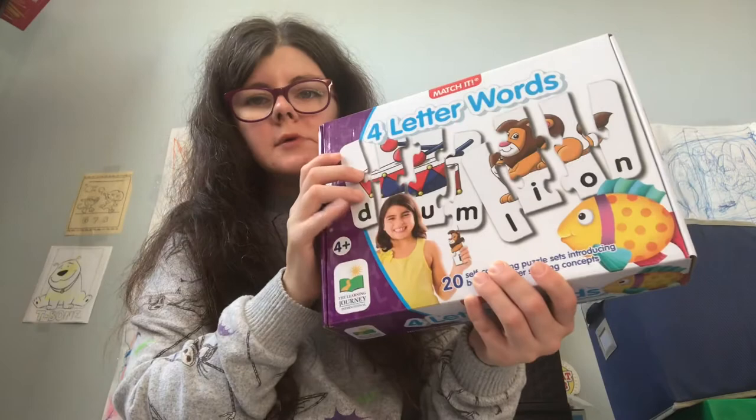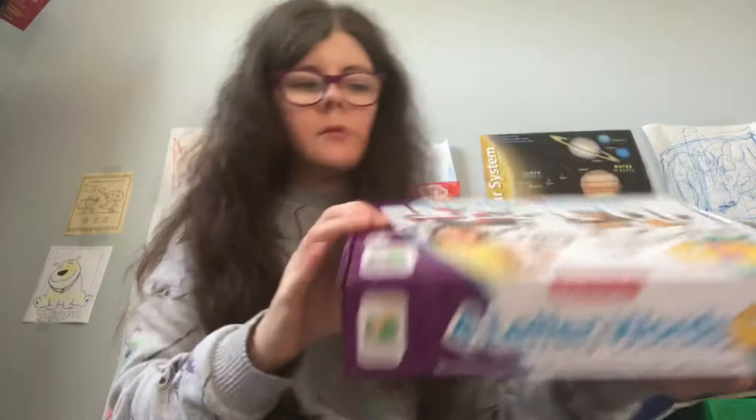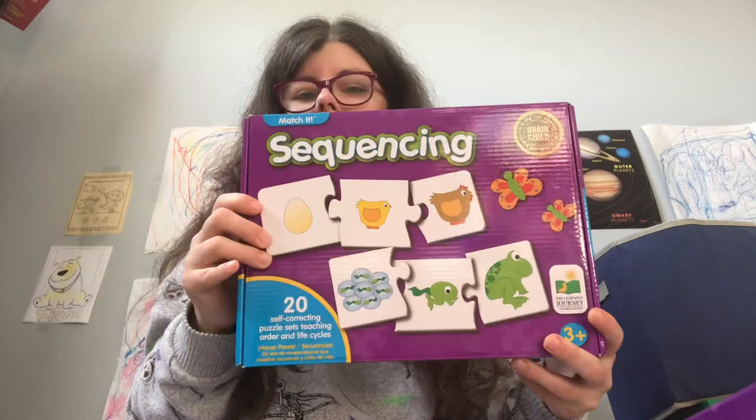This is where we started ABA. I went ahead and got him the four-letter words, just so that he has something a little bit harder to do, and could do it in ABA or at home, and he's doing really well with them. They do sequencing in ABA, and he has sequencing puzzles. She also has her own sequencing puzzles that he does with her, but I really like these two.